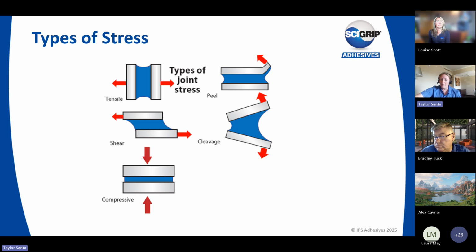Cleavage, which is a type of peel, is where the same edge of two substrates are being pulled apart at the same angle. I kind of like to think of this one almost like opening a Band-Aid, where you're pulling apart those two. There's a piece at the bottom that stays still, and that's kind of demonstrating cleavage stress.